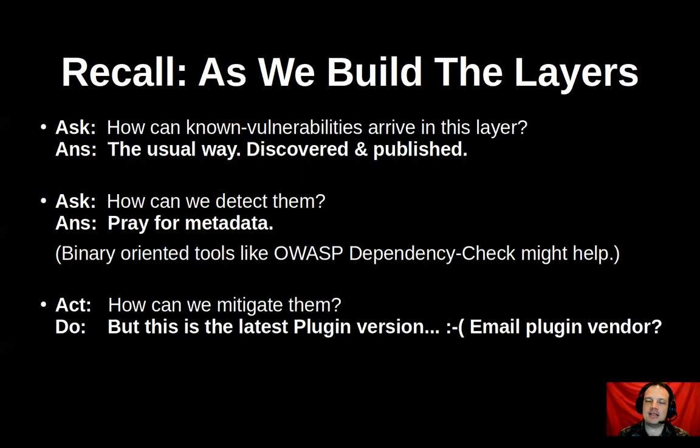So in this case, how was I detecting that it was a vulnerable version? I was actually looking at the metadata in the jar file. So if there was no metadata, it would be pretty hard to tell that it was a vulnerable version of Jackson data bind. And how can you mitigate it? Well, now you're going to be emailing the plugin vendor saying, hey, can you guys upgrade that version of that library, please?